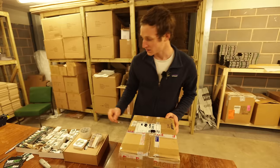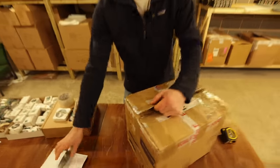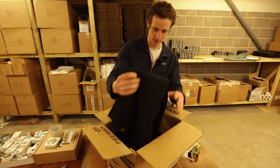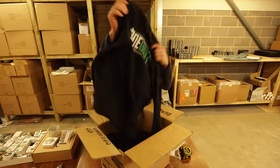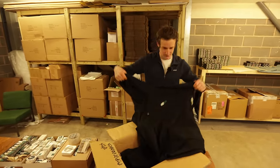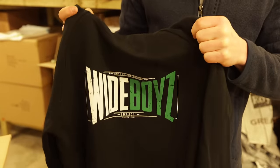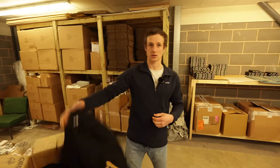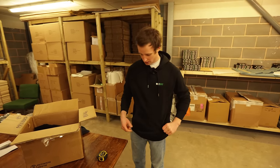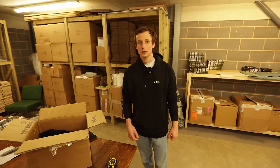So this should be some new designs for hoodies. Ooh, this is good. What have we got? So this is going to be the new logo hoodie. Ooh, nice. So this is the new logo on the back. New logo hoodie. I should put that on. Yeah, so these ones are actually only samples. They should have some tags on here, so the finished things will have little taggy things there and a bit more Wide Boyz branding, a little bit more pro. What else have we got in here?